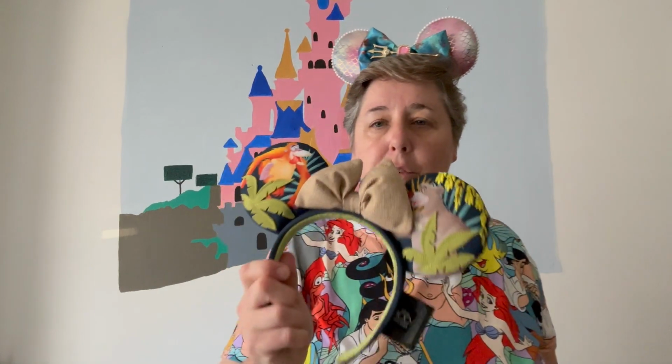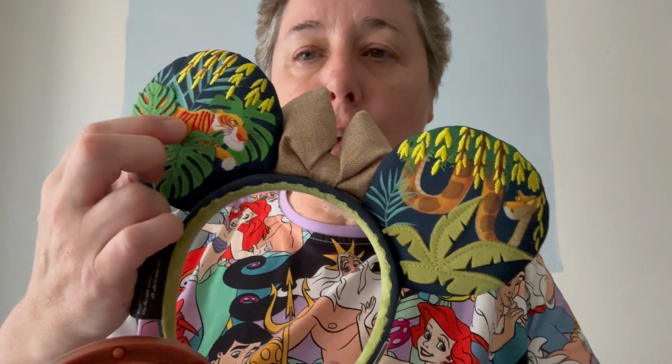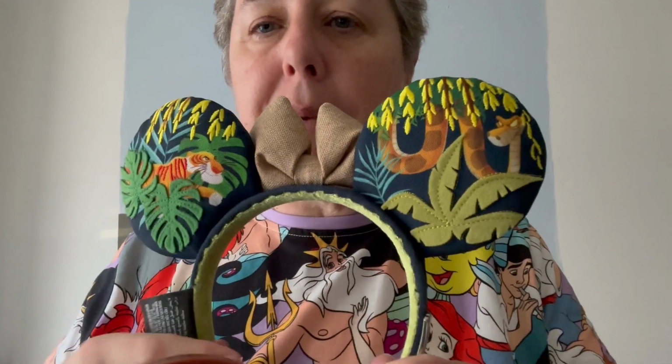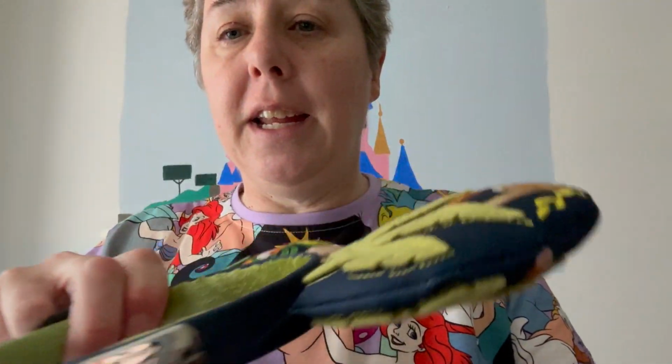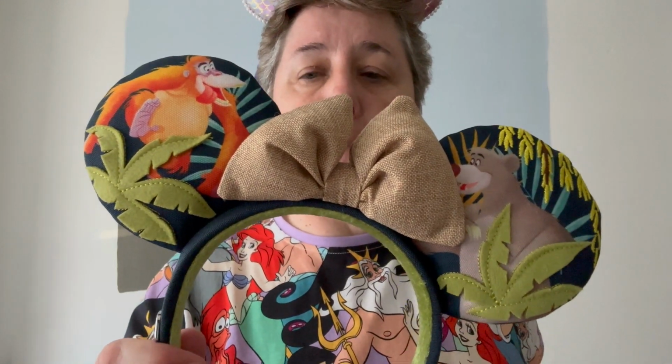These ears are actually from my favourite movie, which is Jungle Book. You've got Baloo there, of course. You've got a lovely brown bow. And here you've got King Louie. And on the back, you have Shere Khan, the evil tiger villain, and Kaa, the snake who hypnotises everybody. On the side again, these just say Disney 100. They're part of the Decades collection, I think the 60s collection. These are to celebrate 100 years of the Walt Disney Company. They're releasing a range every month.